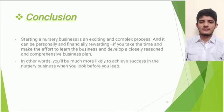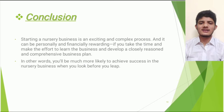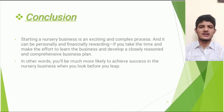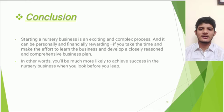Now moving to our next step, that is the conclusion. Starting a nursery business is exciting and complex. If the planning is done properly, then it will be beneficial personally and financially. But it takes time and effort for proper management. In short, in the nursery business, there is a lot of success if you look and try for it.